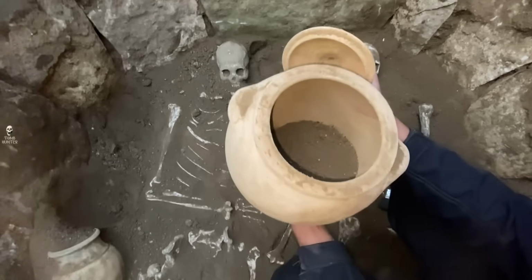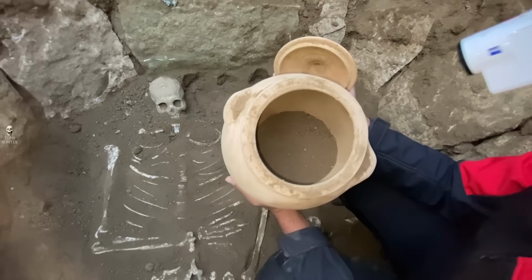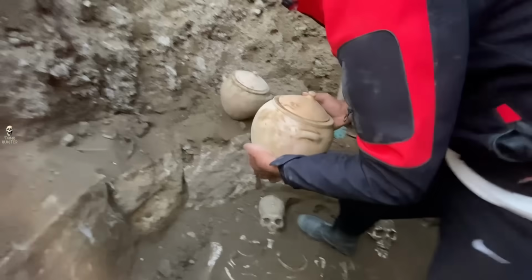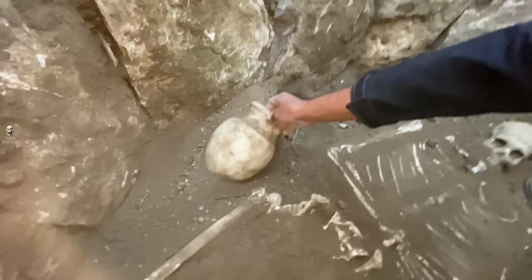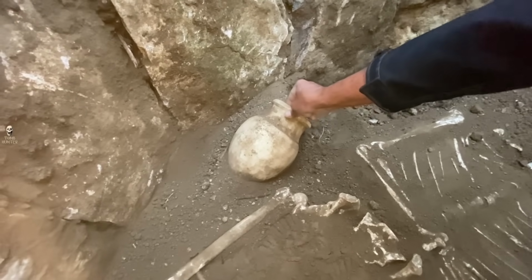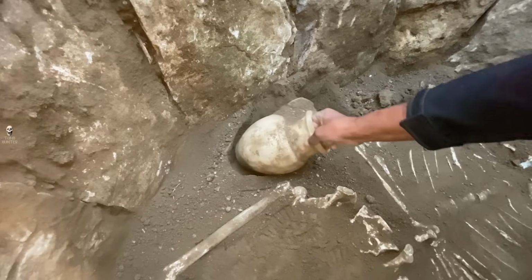This discovery opens the doors to the past for us. Each artifact tells a story, and we try to understand these people's lives and beliefs by piecing these stories together.